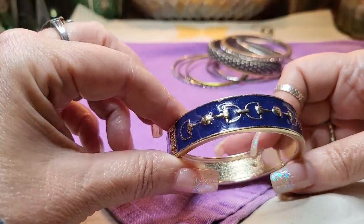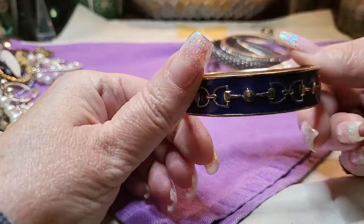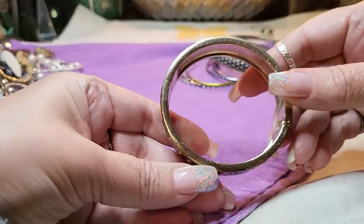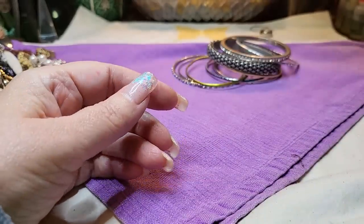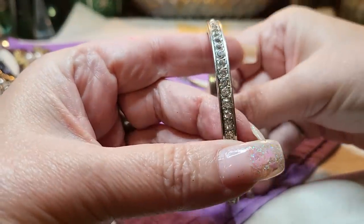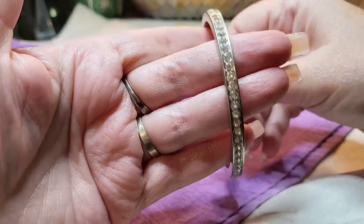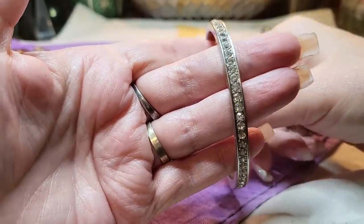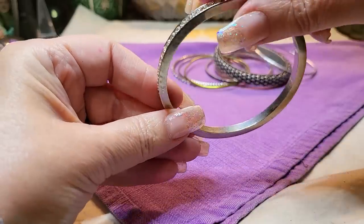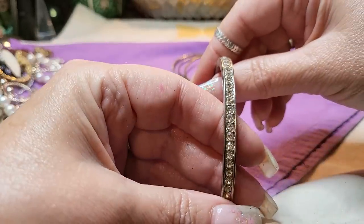Okay, and then we have an enamel and gold tone bangle, and I don't see a name on it, and it is a clamper. Okay, nice size, a round one. And then, oh, this is pretty. This is different from the last one that was gold tone. This is silver tone, but the gold tone was more rounded. And I don't see a name on it, but I think it has all of its rhinestones. Yeah, that's very pretty.